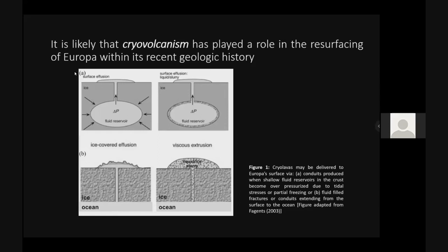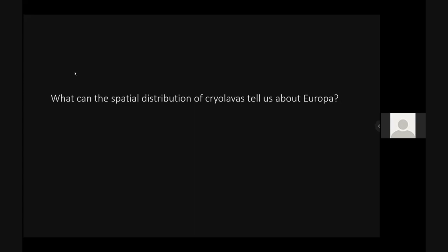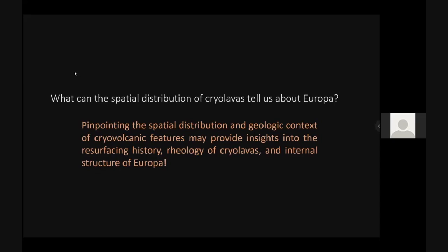So we know that we have these dome features on Europa. We see them, they might be due to cryovolcanic activity. So the question then becomes, can these spatial distributions of these potential cryolava domes tell us anything about Europa? And the answer is hopefully yes. If we can pinpoint the spatial distribution and geologic context of these cryovolcanic features, they may be able to provide some insights into the resurfacing history of Europa, the rheology of cryolavas that are being delivered to the surface, and the internal structure of the icy moon. So we could hopefully get some more information about these fluid reservoirs that are causing these domes to form.